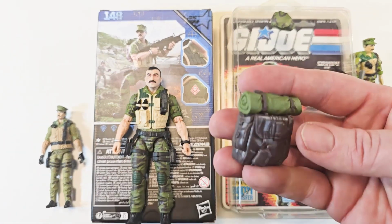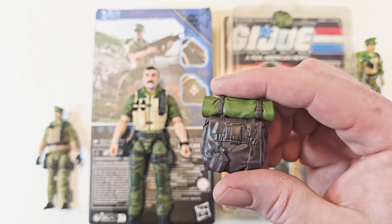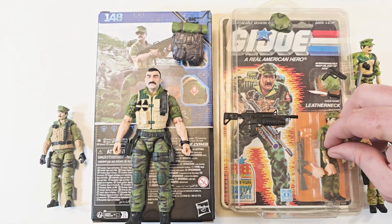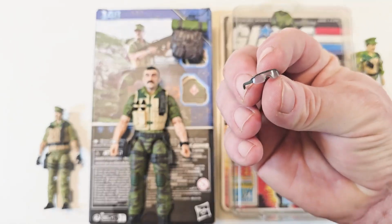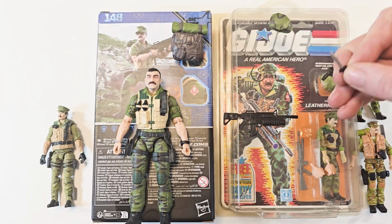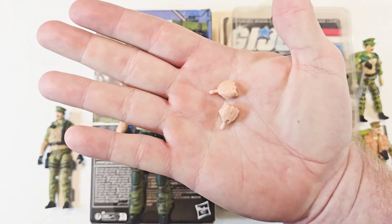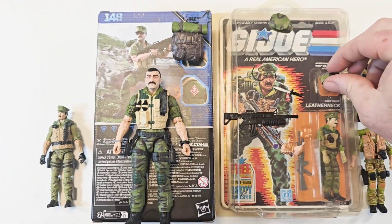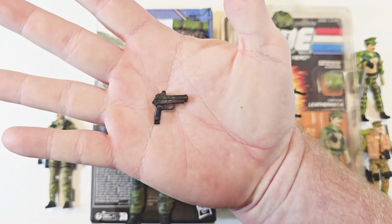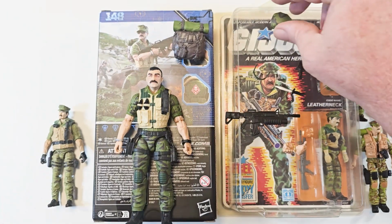Now, of course, we have this backpack. So I think this is exactly the same backpack, if I'm not mistaken, as Wetsuit. So, of course, Hasbro is reusing a lot of these items. We get some protective glasses, don't really know why we have them. We have a combat knife. Of course, we do have the 2 fists over here. And we have a new pistol, because I haven't seen this one anywhere else, with a longer magazine over here and a red dot over there. So that's everything you get.